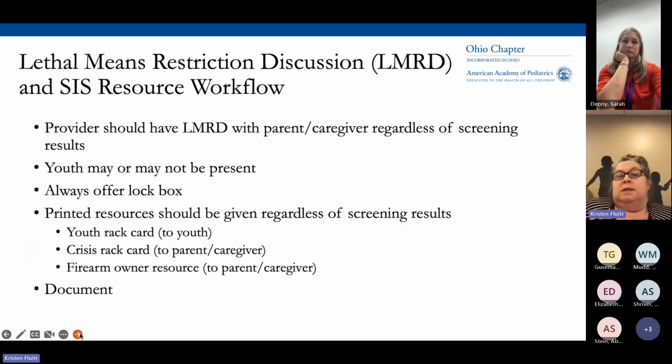Now the lethal means restriction piece of the project. We do recommend that the provider is the person who has this discussion with the parent and caregiver, regardless of the screening results. So remember, that's very important. This is not in any way connected to the results of the screening. It's with every adolescent patient age 12 to 21 that comes for a preventative visit. The youth may or may not be present when you have this discussion with the parent or caregiver. They may be in the room, they often are, or that may be at a time when the caregiver and the youth are not together at the appointment.